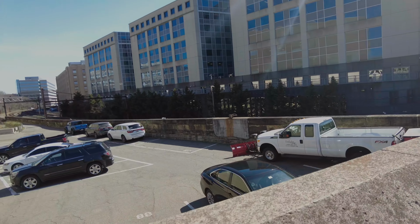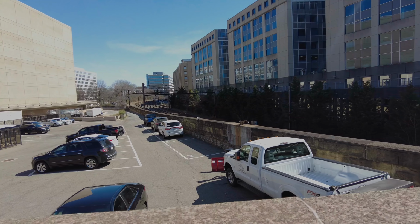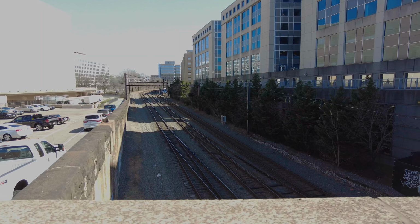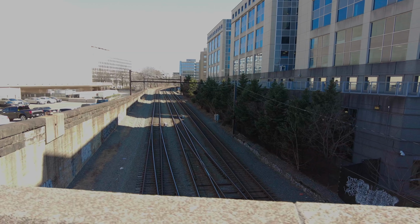A few days ago, you saw me watching trains over in Virginia, and these are the tracks that connect into Virginia. These lines here actually go all the way up to New York, Boston, and all the way down to Miami. So they're freight lines, but passenger trains use them as well.